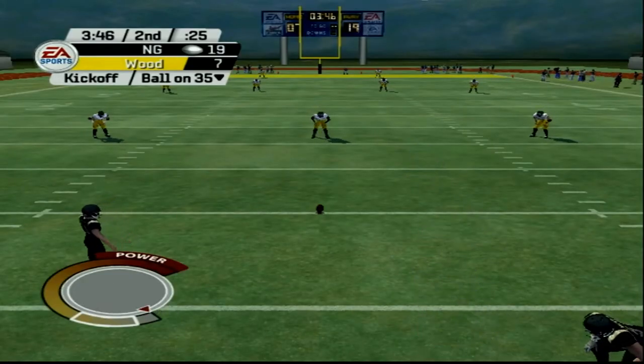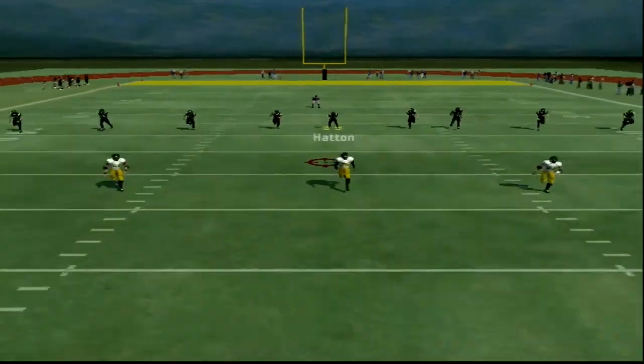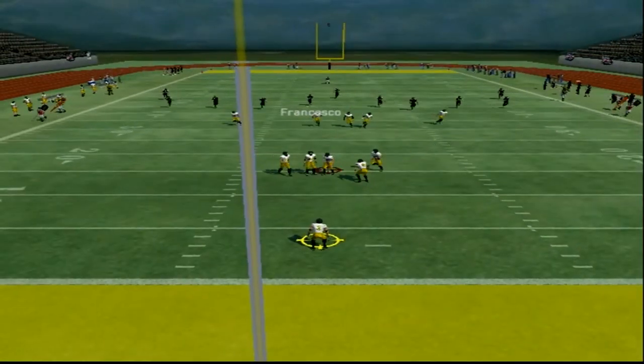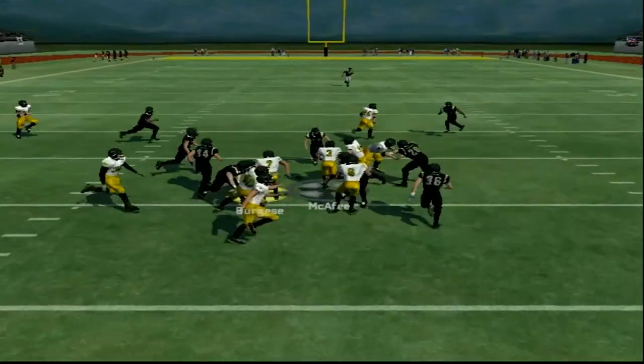Number nine is back ready to receive. And boy, has he been the game breaker on special teams today. Kicks it off. McCaffey fields it at the three. He jukes him.